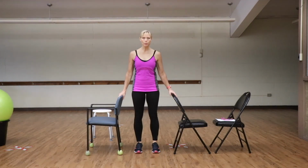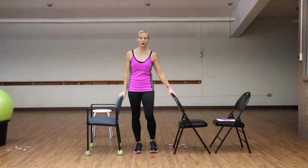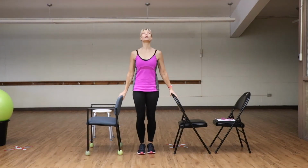If you're ready, close your eyelids. You can use your chairs to help you, holding on to each one. With your eyes closed, you can cross your arms over your chest or reach them out like airplane wings. We have about 15 more seconds. Breathe. And open your eyelids. Give yourself a rest break for a moment. Hold the chairs if you need to. Take a look down, take a look up.